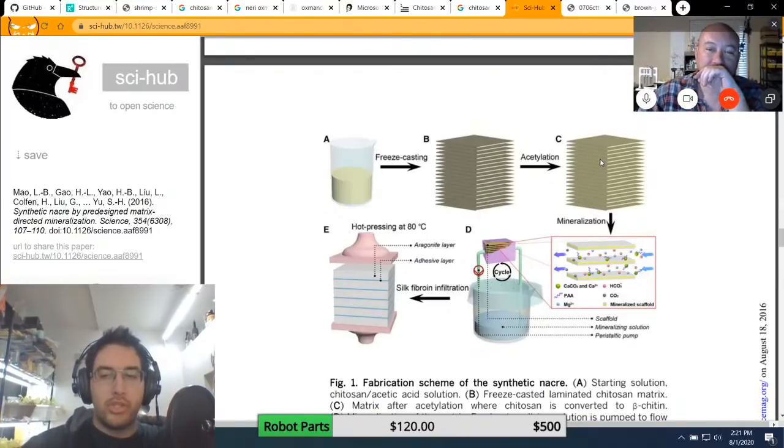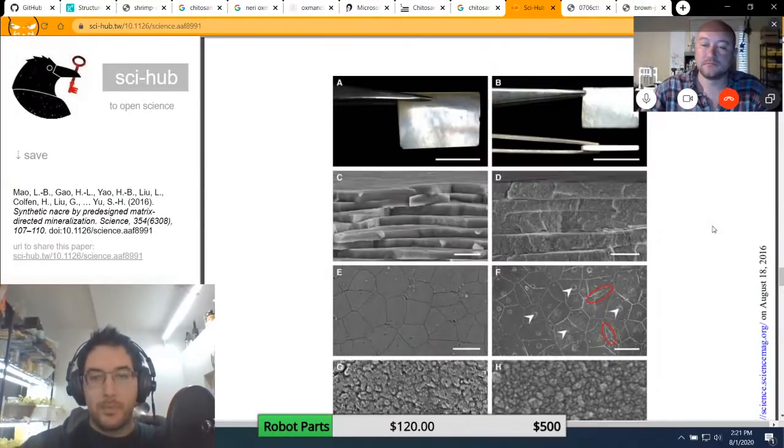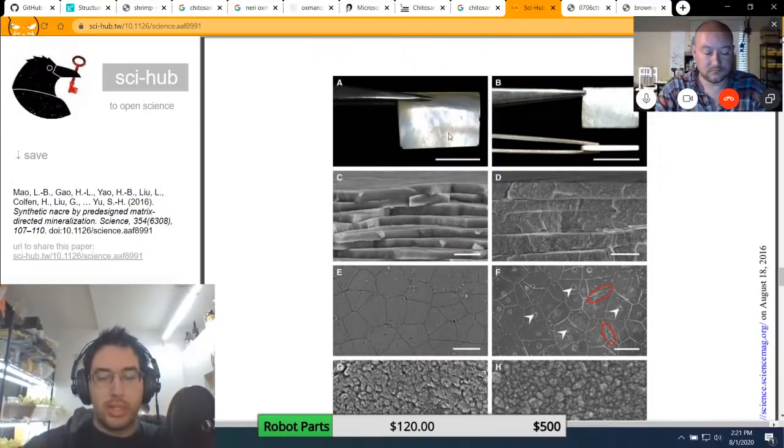Then once they've got the sheets of shrimp shells, they stack them and perfuse them with a calcium carbonate solution, as well as a little bit of magnesium. Once it's been mineralized, they backfill it, or kind of do it at the same time, really. They mix it with silk proteins, which in this case came from, I believe, silkworm cocoons. So you have this mixture of calcium carbonate, chitosan, and silk, and then they hot press it at 80 degrees into hard sheets, and the end result is it works. They end up with actual nacre.